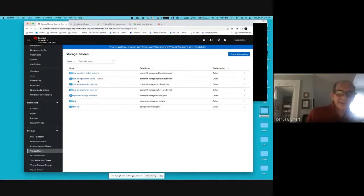Here, I also happen to have Ceph installed. Now, Ceph is the containerized native version. Not Ceph, excuse me, ODF. ODF, OpenShift Data Foundation, is Ceph running fully containerized inside OpenShift. And so that's been installed.